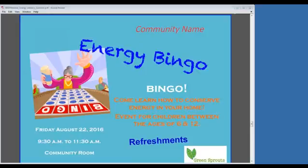I'll go into those a little bit. This is just a poster to go with the energy bingo activity. The whole idea is it's a way for people to learn about energy use and get people engaged, and you can have prizes even if they're really small, or maybe the sheer excitement of winning is prize enough.